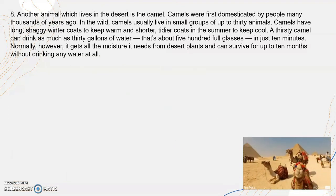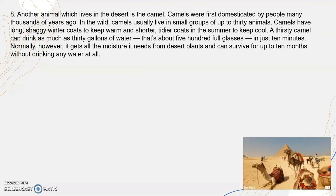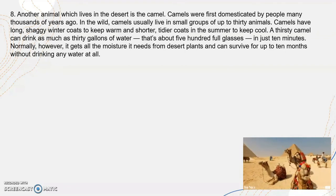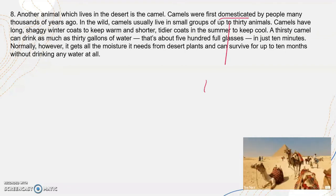Another animal which lives in the desert is the camel. Camels were first domesticated by people many thousand years ago. Domesticated, you can say tamed.